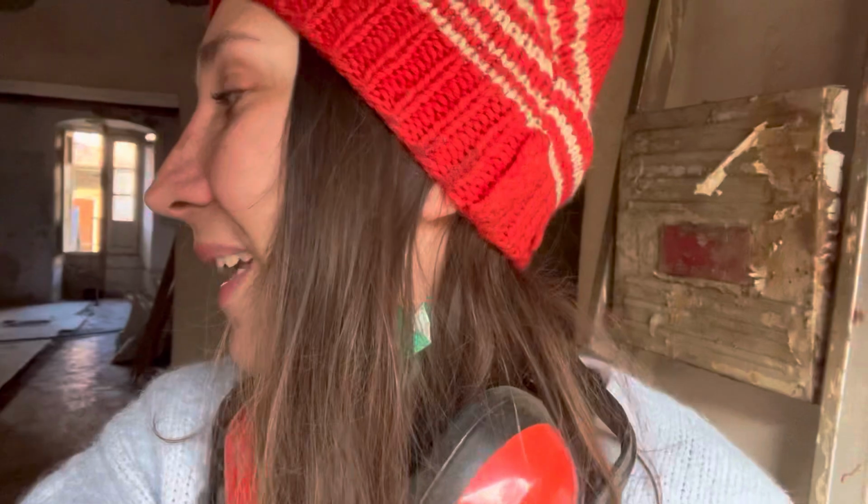Oh, look at this dust. I'm being a little bit naughty and not wearing the proper mask. All right, it's just the weather is so good. I will let the dust settle down and I will go and check my little garden.